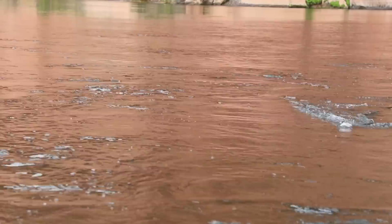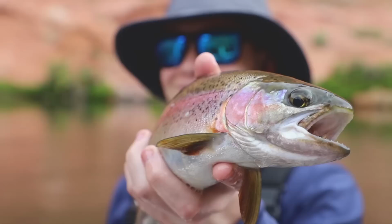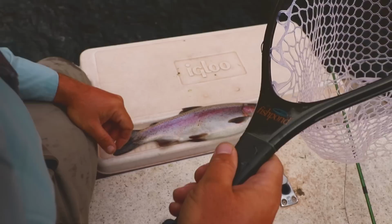Keep sliding, keep sliding. All right, drop it. Woo! Good job. Yeah, baby. She's a fat 16-inch fish. Oh, twice we missed him. Too busy talking, not fishing, huh?